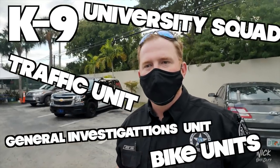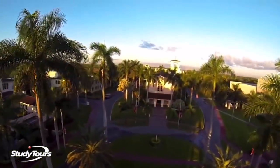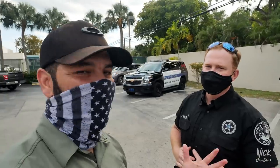A university squad, like a college? Yeah, Barry University, located up there off of Miami Avenue. We're going to go check that out later? Yes, we will. And we got a drone squad too that runs drones for us when needed, if they need to be deployed. Did you say drone squad? Yeah, I know you like drones. So it's like an air unit, essentially. That's exactly it. It can back you up all the time.